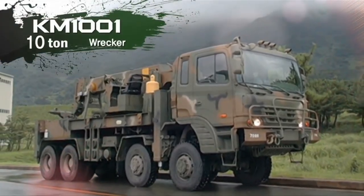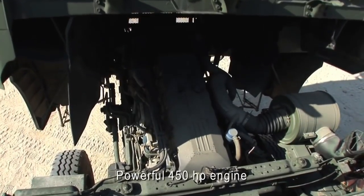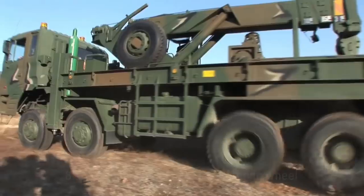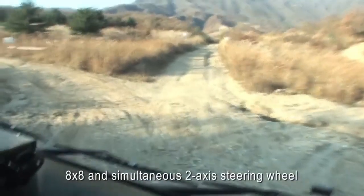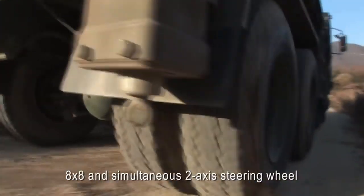The last vehicle is the KM1001, a 10-ton military vehicle. Its impressive power is realized with a 450 horsepower engine, the highest power output of any engine in Korea. It can be driven on any terrain with its 8x8 drive system. Turning radius is minimized with two-axis steering.